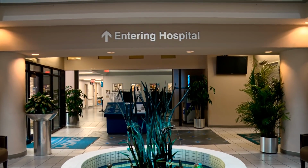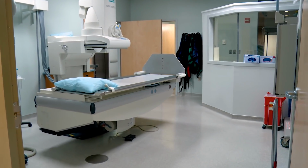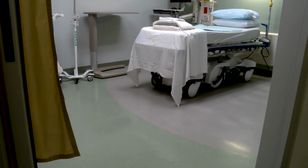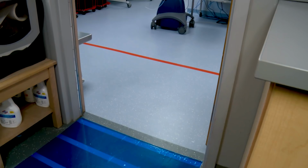Cleanability to enhance patient care, it's right up there with the doctors. The environment is just as important. You don't have to worry about potential infection control issues and all those other things that could keep me up at night.